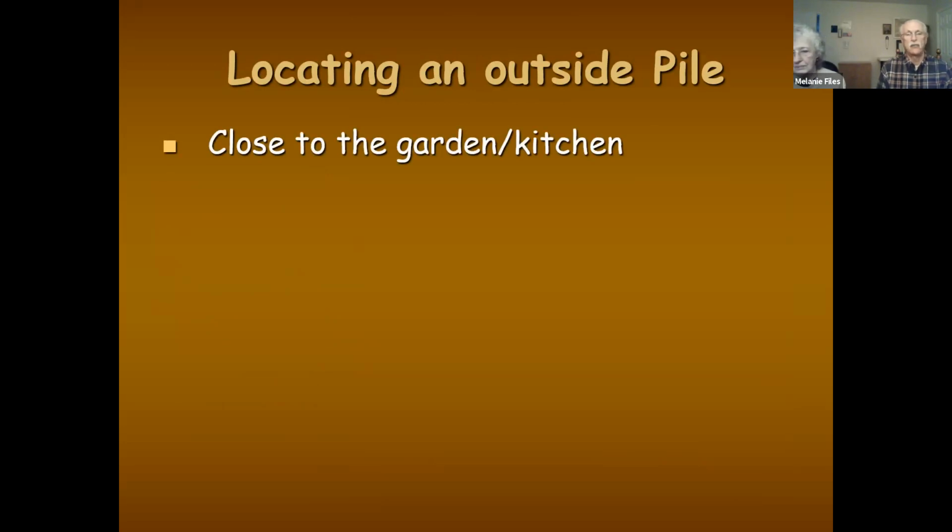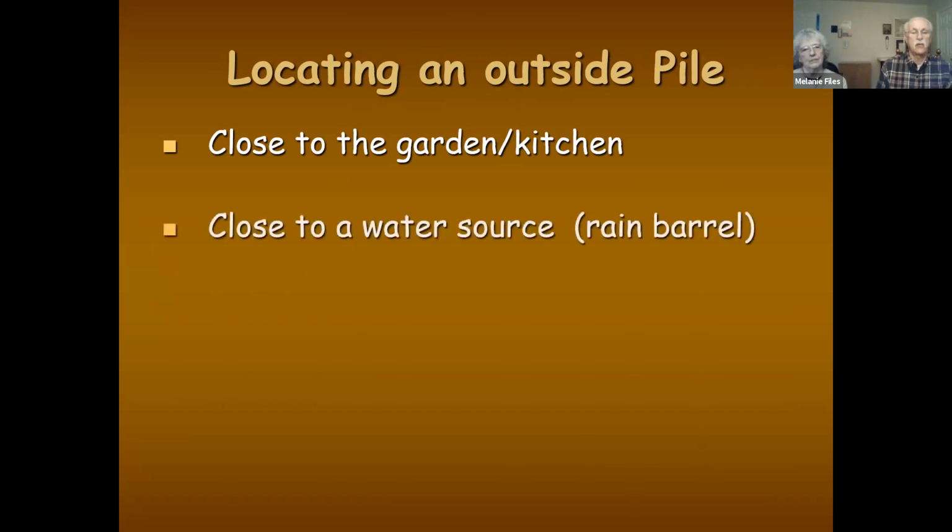When you're locating a pile outside, you want to make sure it's convenient to you, as close to the garden or kitchen as you can get. Ours is as far away from the house because that's the area that was not yard or already part of the garden. You definitely want to be close to a water source, a rain barrel ideally, but a hose or something, so that you can add water to the compost bed if you need to, because it will dry out in dry spells, and that'll essentially slow down or stop the composting process.